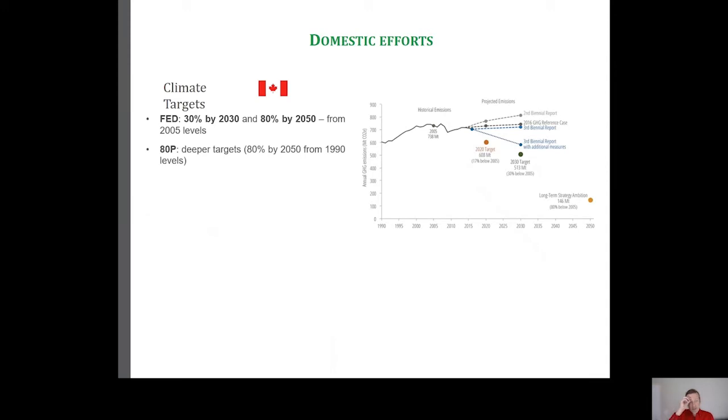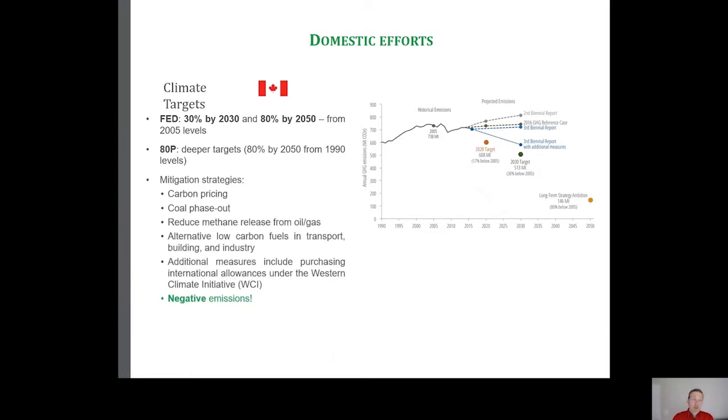So some climate targets, if we look at some of the information that's been put out there, 30% of the reduction by 2030 and 80% reduction in CO2 by 2050. And that's from 2005 levels. If you're looking at the deeper targets, you're 80% by 2050 from the 1990 levels. So you can kind of see here in the chart where we're trending, where we need to be, where we want to be long term. So it's obviously going downwards.